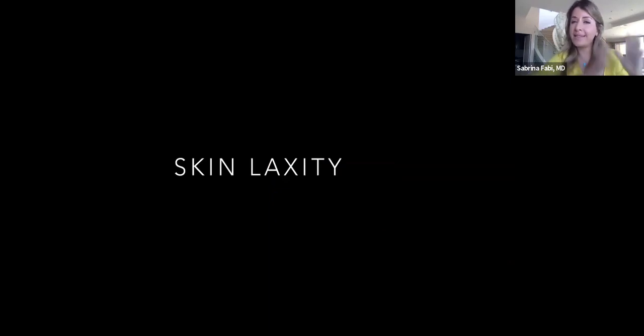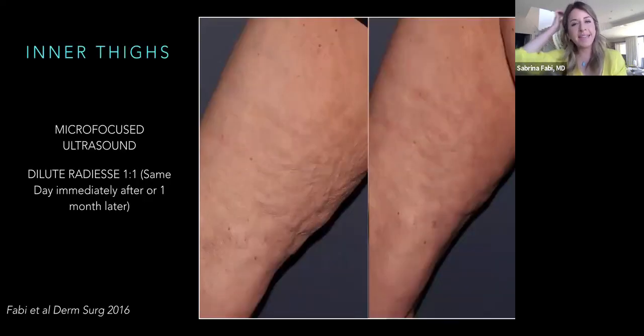And so now that's the dimple issue. There's also the skin laxity issue, the waviness issue. And you can see it beautifully on this patient and her inner thigh. It's like this waviness that starts to happen, and it's not just along the buttock or posterior thighs, it can even be along the inner thigh.